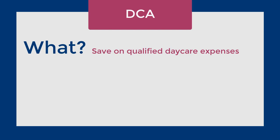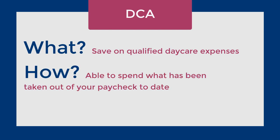Now, let's dive into the Dependent Care Flexible Spending Account. A lot of the details and functionality are similar to the medical FSA, so we'll only go into detail on how the DCA differs from the FSA. Instead of saving money on medical expenses, the DCA is a plan where you don't pay taxes on qualified daycare expenses. Also, unlike a medical FSA, which is pre-funded, a DCA is payroll-based.